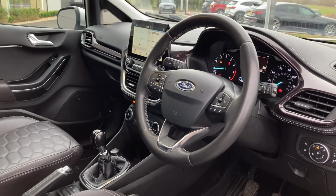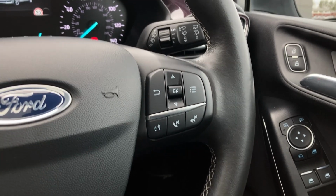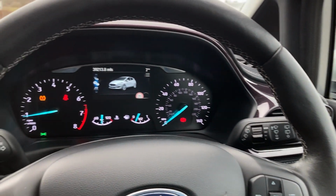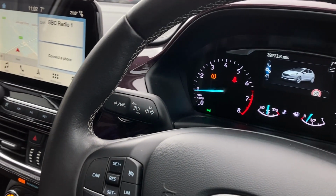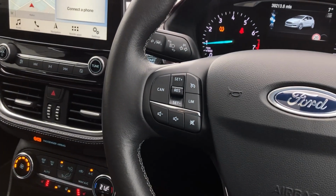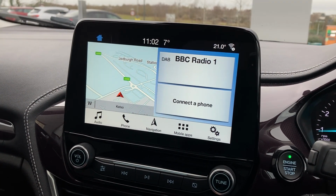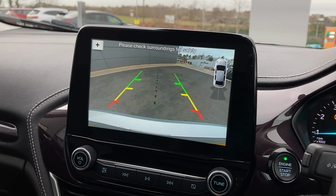As we turn now to the multifunction steering wheel, we have the hands-free mobile controls, the gauge cluster with the digital display, and the cruise controls. On the touch display we can see the satellite navigation and DAB radio, as well as the rear camera display.